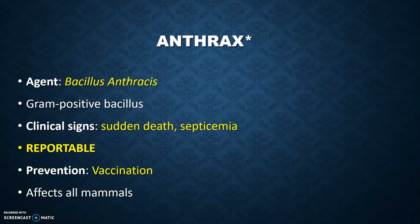So anthrax, we discussed it a little bit in bovine medicine, but it's caused by Bacillus anthracis. Clinical signs are essentially sudden death and septicemia. It is reportable, and humans can contract it. It is also airborne, so if you have an anthrax suspicion, you don't want to necropsy that animal. It needs to go to a special lab such as Cornell's lab because they have the biosafety level for it. You have to do it with a respirator, things like that.